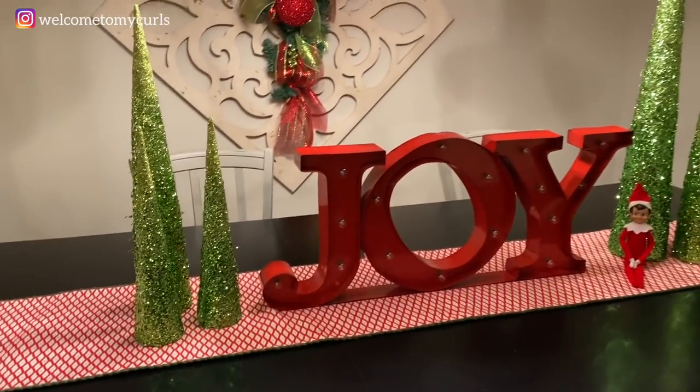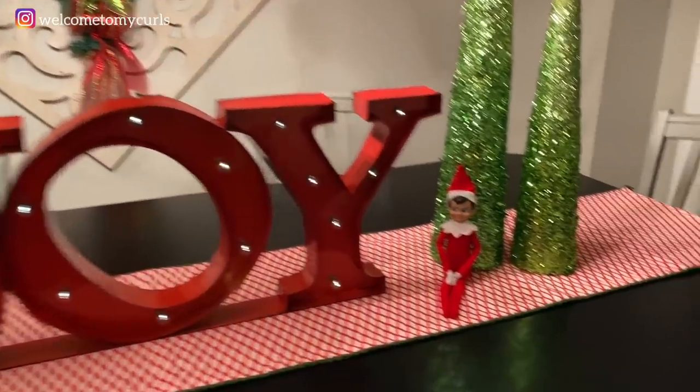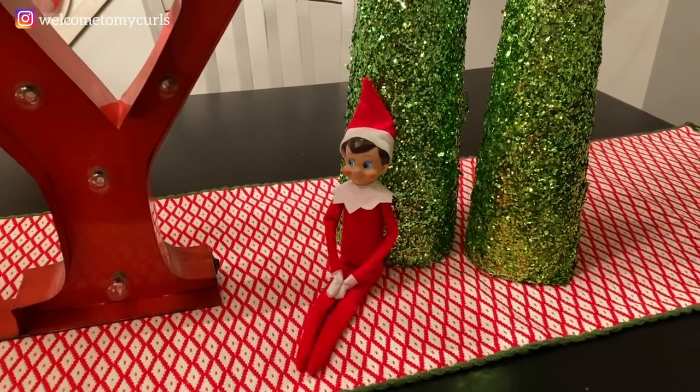My Christmas runner, my light, y'all. Sometimes the lights work, sometimes they don't. You just never know. And there's, oh, see, it just popped on. There's Oliver, our elf on a shelf. He's here to watch Maxxie and Pollux this year.